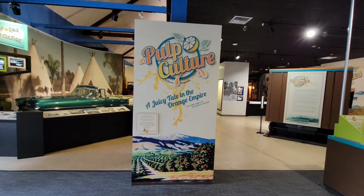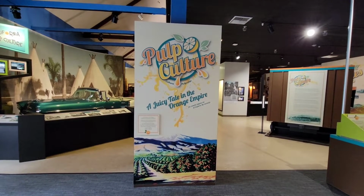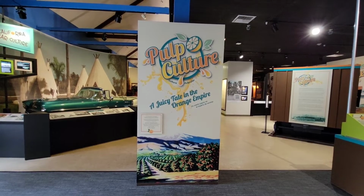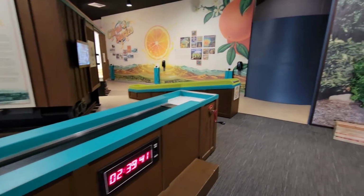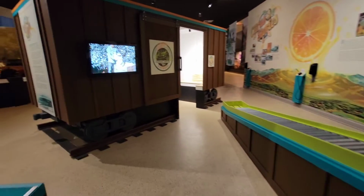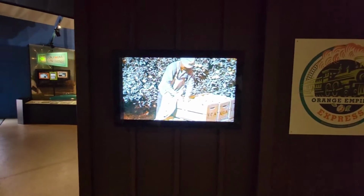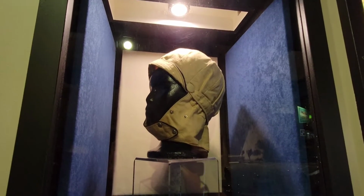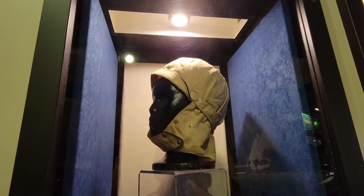This museum had so many interesting different exhibits. Oh my gosh, it was so much fun to explore. I think they had over 20 interactive exhibits, including listening through bat's ears. That was so much fun. But they had a lot of touch screens. Very informative. Oh my gosh, I love that hat. I would wear that today. That would be great for camping.